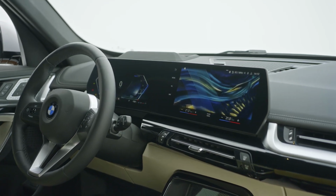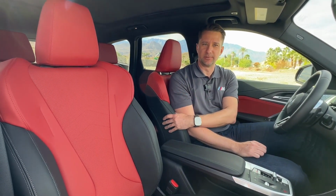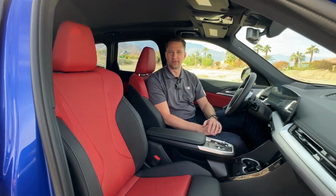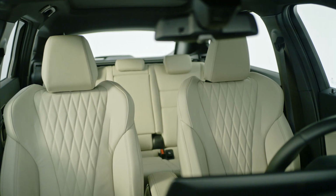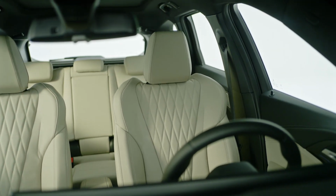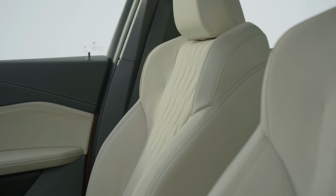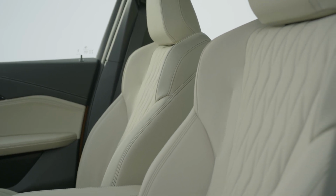These beautiful seats that you mentioned are the optional sport seats, and this comes in a beautiful red and black Sensatec combination, but there are 4 other color combinations that you can get it in, including black with black Alcantara up here on the bolster. It's really nice. You can see that it has perforated Sensatec with some very beautiful contrast stitching, so overall a very premium yet sporty feel to the interior.